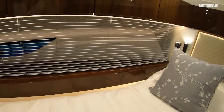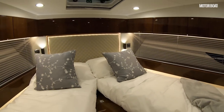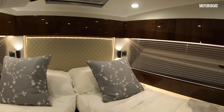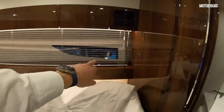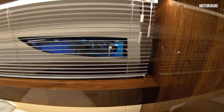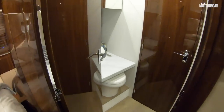Very smart blinds all the way around. Lots of lighting, so even with artificial lighting, it feels really nice and bright down here. But you have got a hatch overhead. You've got these side windows. Tiny little, you can just see there's an opening section there, so you can get a bit of fresh air in. And then the bathroom is shared, so it doubles.